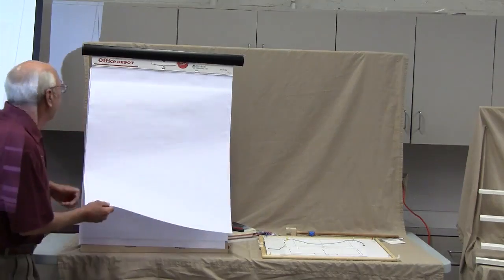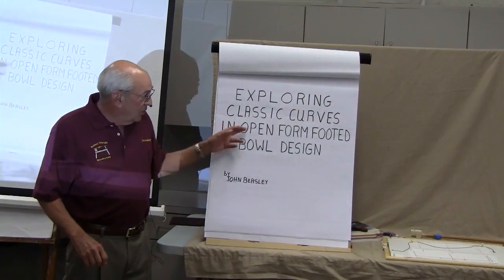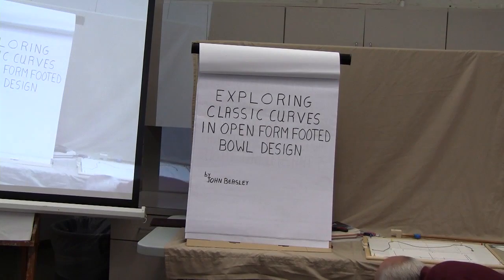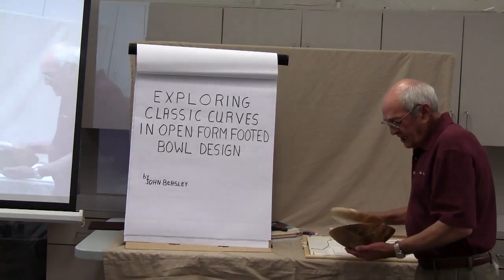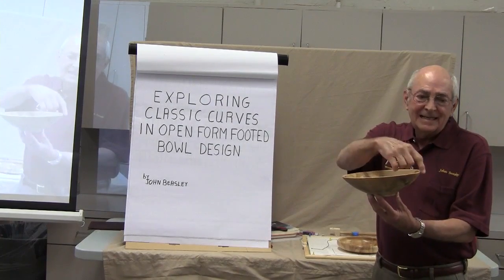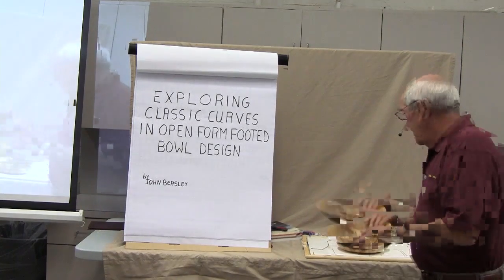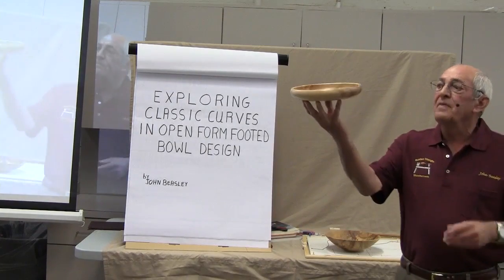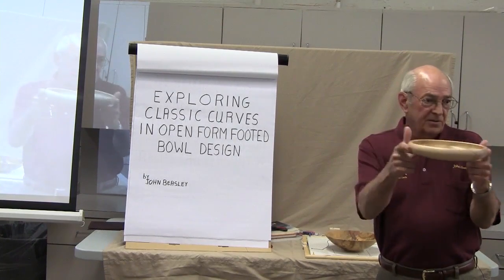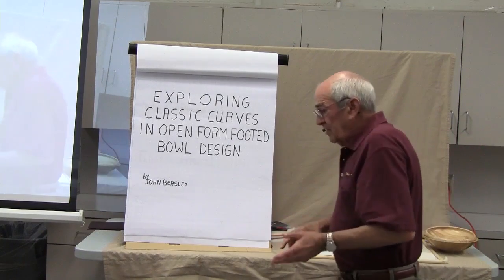So let's talk about, firstly, what we want to do tonight, which is explore the classic curves in open form footed bowl design. Let's go find some bowls here. What we're talking about is an open form. This would be an open form bowl. An open form is defined as the top, or the lip, being the largest diameter of the bowl, and it has a foot. It's not flat. This would be a closed form, and there's no foot on it. So it's flat, and it's closed. We see the largest diameter is right around here. This would be an elliptical shape. Just a few basic definitions of what we're going to talk about and what we're not going to talk about.